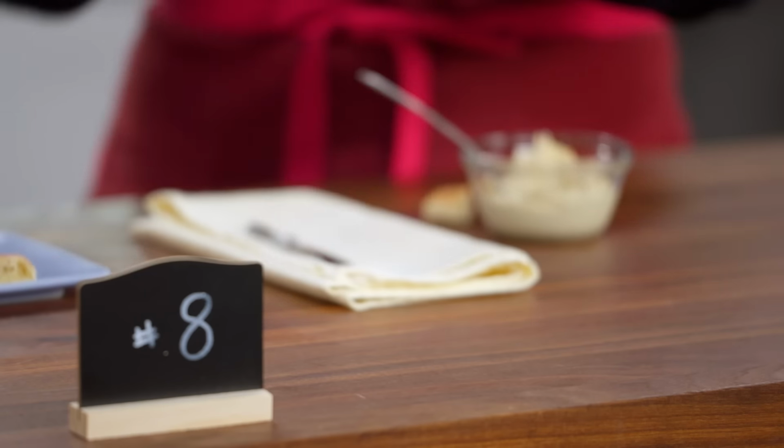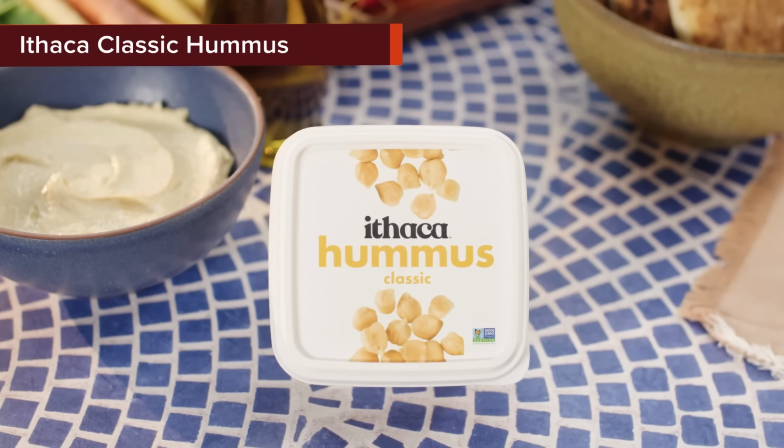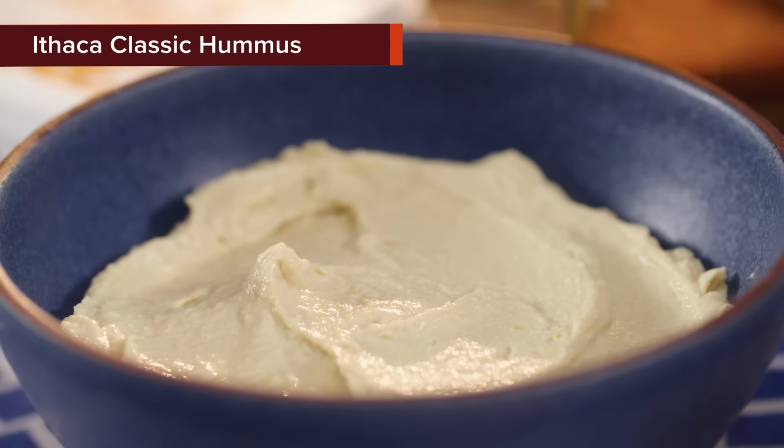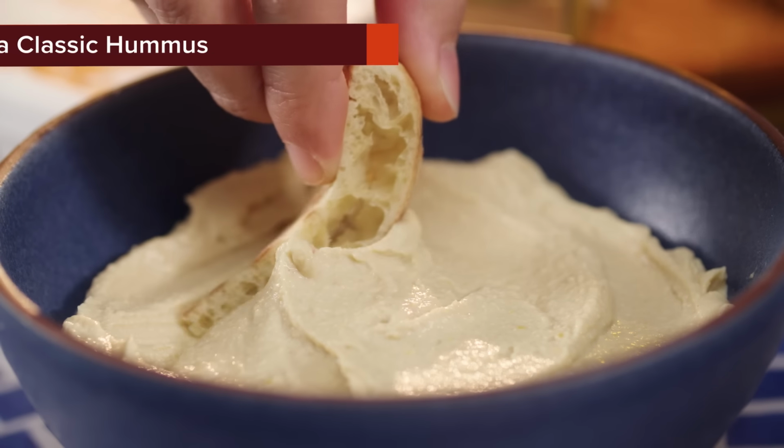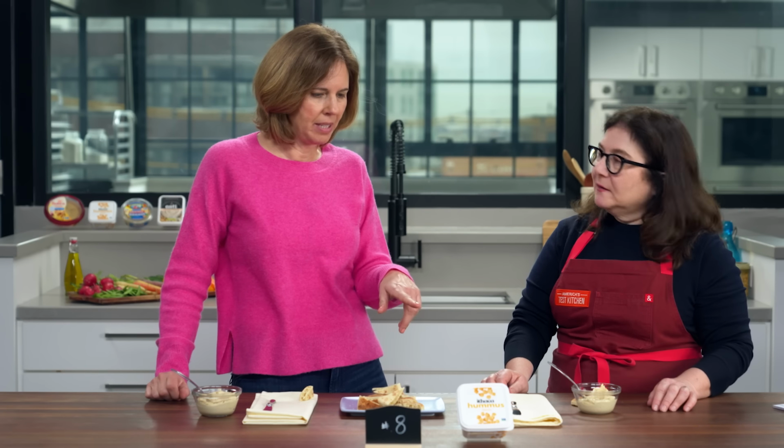Okay. It is Ithaca. Now, I have bought this. Yes, I have too. And I think like a couple of the other ones I have bought, I still haven't settled on. Every now and then I get one I really like. And again, I bought this and I think I sort of remember it's not my favorite, but I don't mind. This one, I think it's a little bit on the expensive side. I think it costs more than some of these other hummuses that we've tasted.